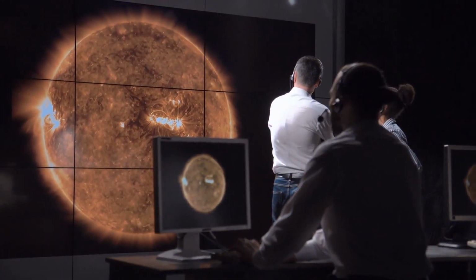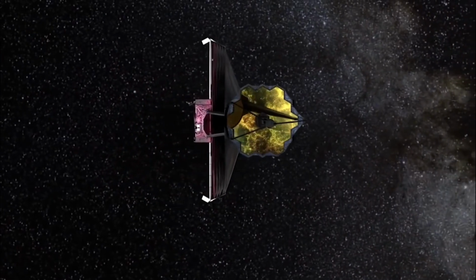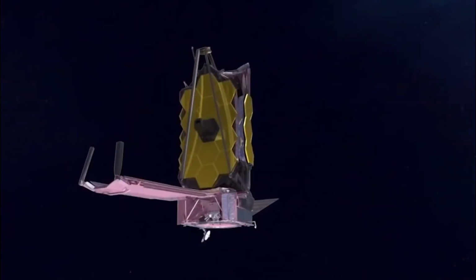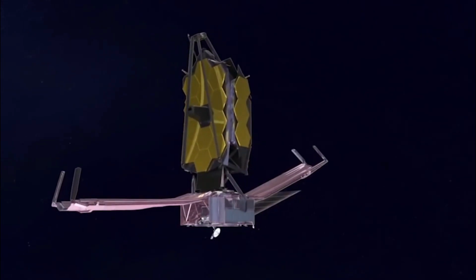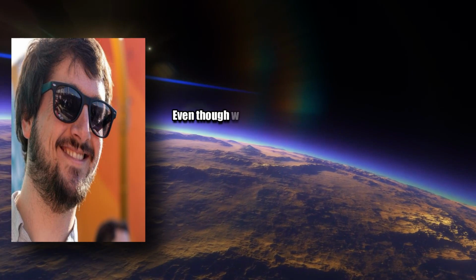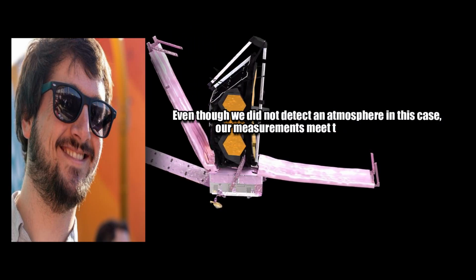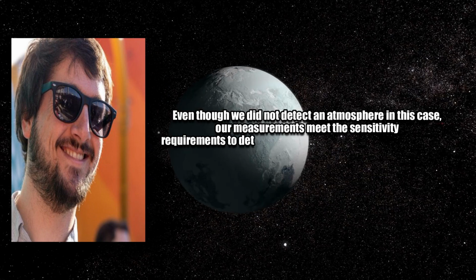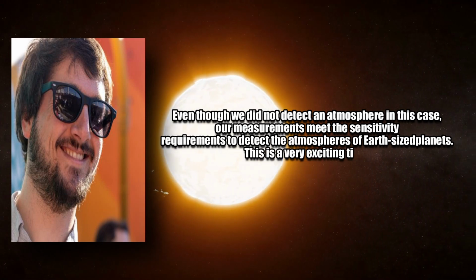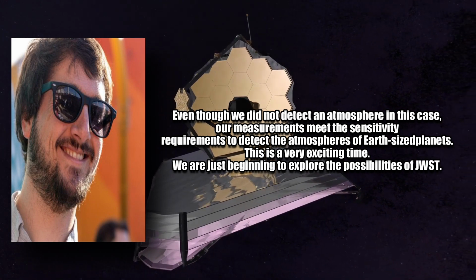Conclusively, the research shows the significant potential of the JWST as a tool for understanding exoplanets and other spatial mysteries that no other telescope has been able to detect so far. In Lustig Jaeger's own words, he says, "Even though we did not detect an atmosphere in this case, our measurements meet the sensitivity requirements to detect atmospheres of Earth-sized planets. This is a very exciting time. We are just beginning to explore the possibilities of the James Webb Space Telescope."